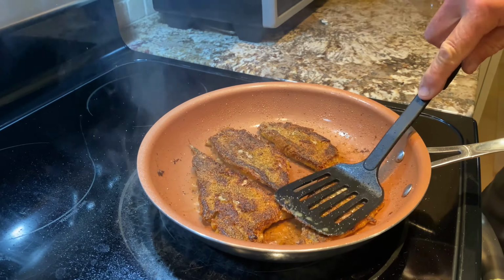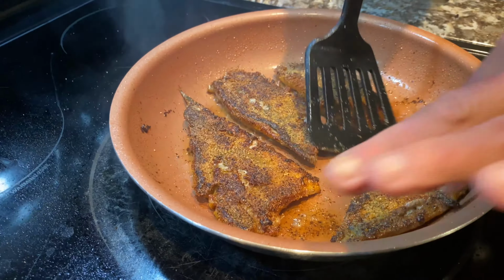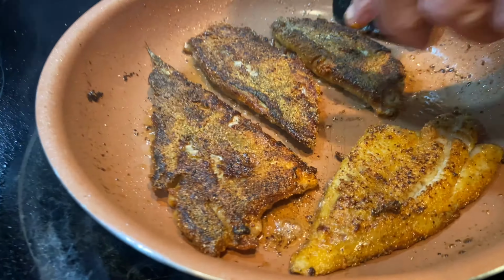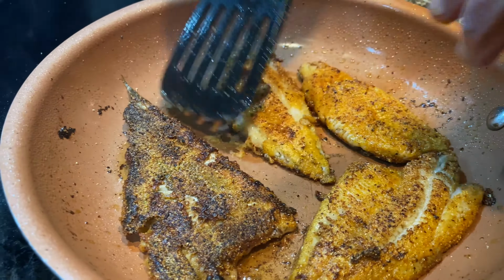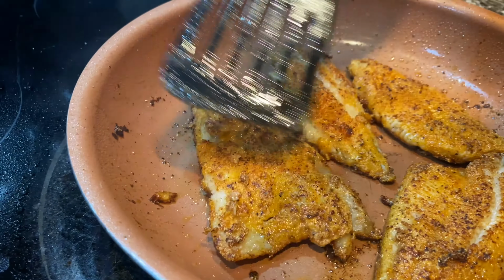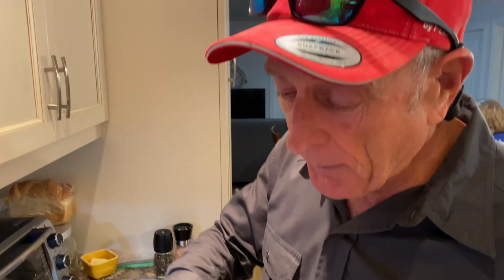I'm going to flip it over. And you'll see how perfect they look. Look, the fish is done. Beautiful. Look at that color. When you cut into them or bite into them, they're still going to be nice and moist in the center. Perfect. Pan fried with butter and our favorite seasoning, Pollock, fresh from Nova Scotia.